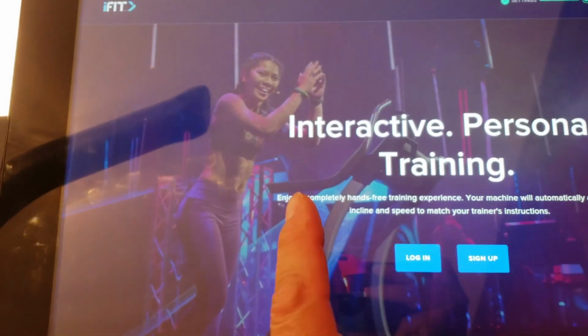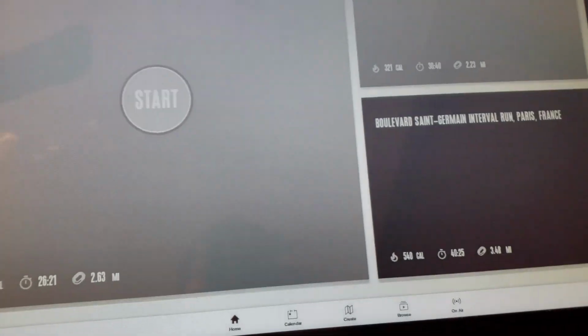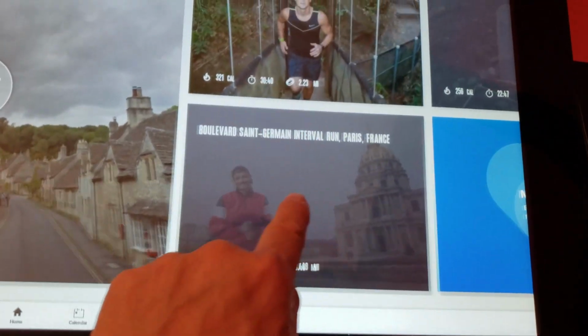But if you want to see what you have on board, let's go look for those 50 onboard workouts. You hit manual workout mode and it brings you to this home page that we're all familiar with. And let's start counting. Ready? 1, 2. These are all grayed out.